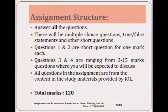For this subject, you are required to answer all the questions. There will be multiple choice questions, true and false statements, and other short questions in your assignment. Question 1 and 2 are short questions for 1 mark each. Question 1 and 3 are ranging from 3 to 15 marks questions where you will be expected to discuss, explain, etc. All questions in the assignment are from the content in the study material provided by IOL. The assignment counts 120 marks because it's a 12 credit subject.